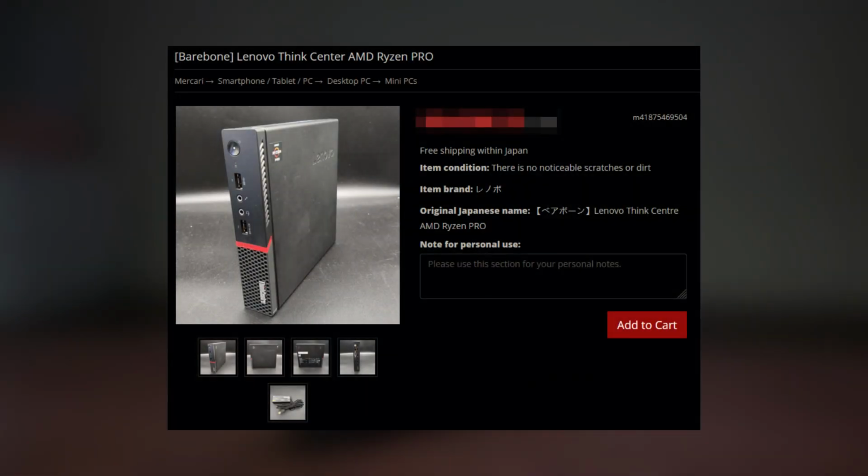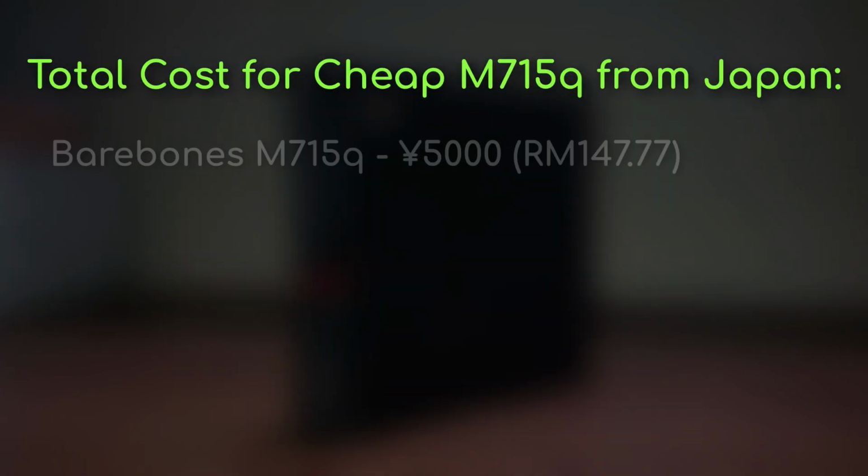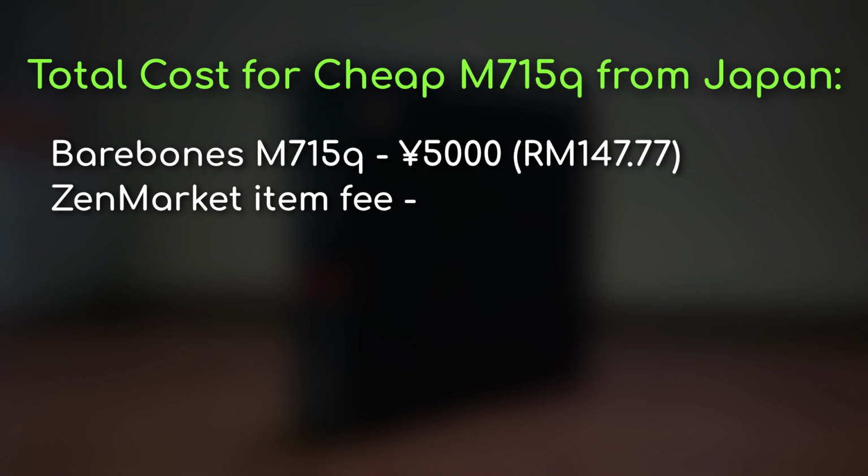In the Mercari listing of the bare bones M715q, wanna take a guess on the price? Too slow. It's 5,000 yen, which cost me under 160 ringgit if converted. To top it all off, there's a ZenMarket fee which cost me 500 yen.